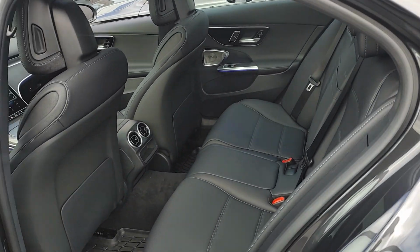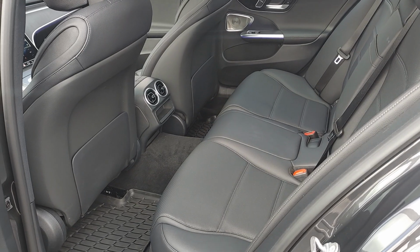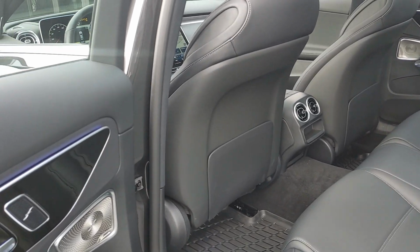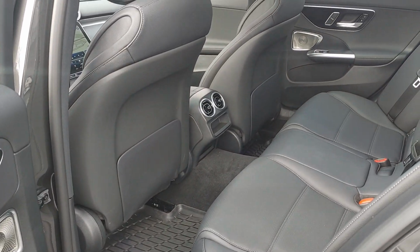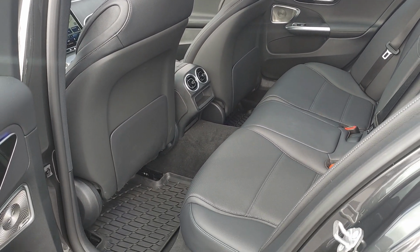Standard Mercedes-Benz German rainbow of grays, blacks, and whites. This is the Burmester sound system. There you can see a little bit of the ambient lighting. This one has the dynamic squares floor mats.